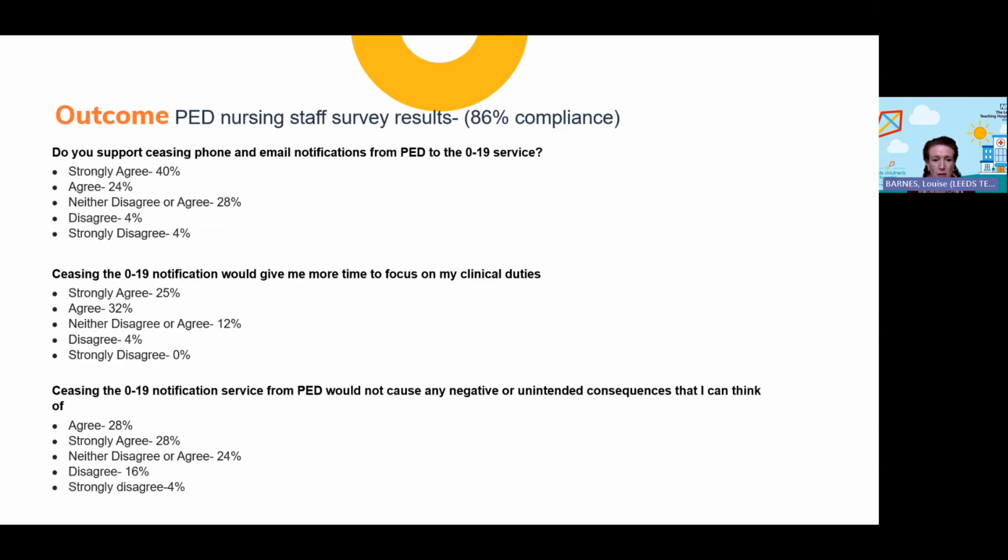So this was our survey of staff. We asked them whether they felt that it would be something that they would be happy to support. And we only had 4% disagree. That was actually only one person. We weren't able to identify who that person was, but we've gone back and spoken to them about that. And we explained that it's an administrative task. They're doing admin. They don't need to be doing that. They should be focusing on their clinical work. So nobody disagreed that it would help them to get on with their clinical duties.